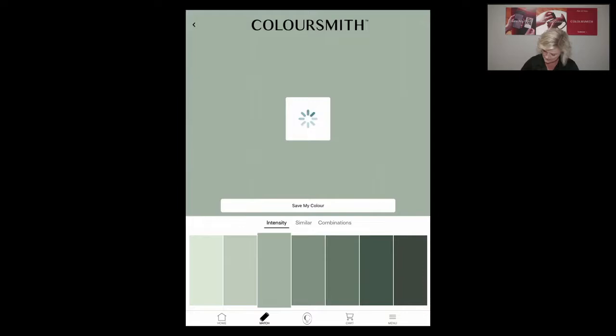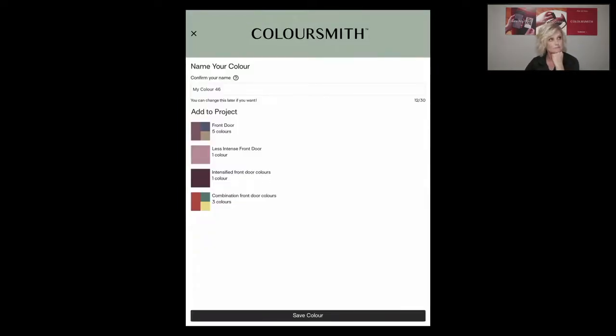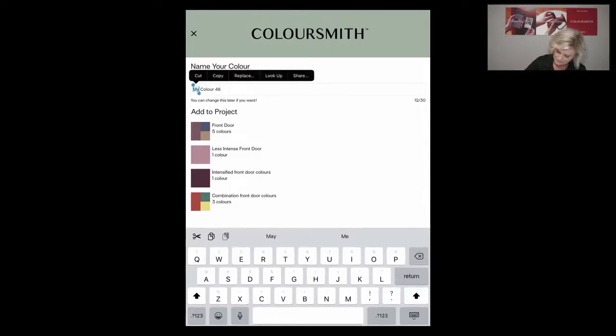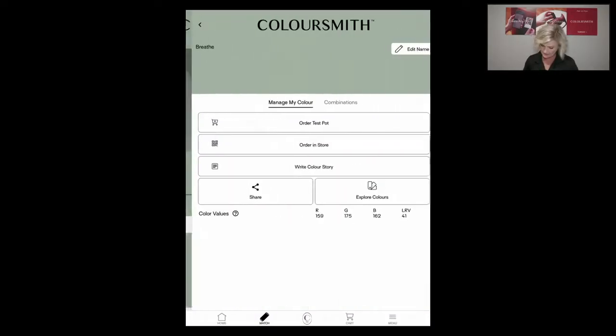Actually, I might go down to the next one so that we can see what I'm doing. I'll hit save my colour. Now we can name our colour. For here, I'm going to call it Breathe, and then I'll hit return and save colour.